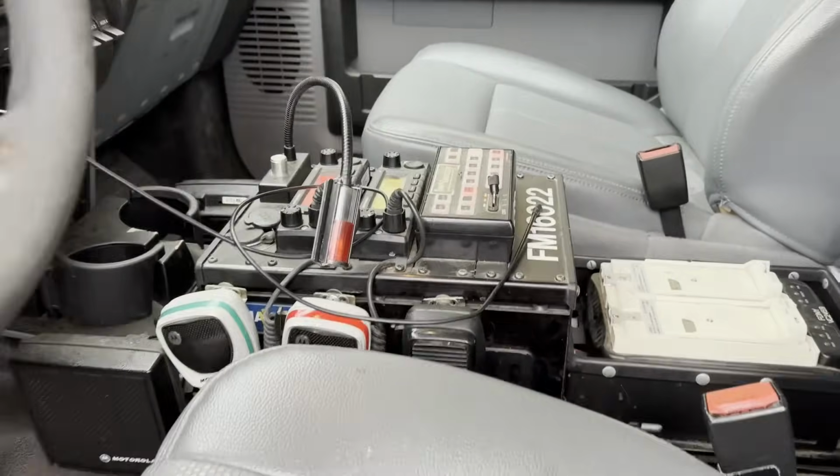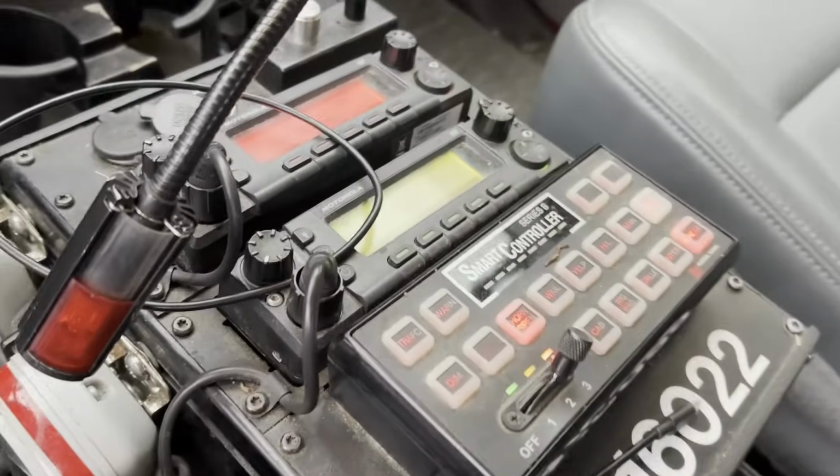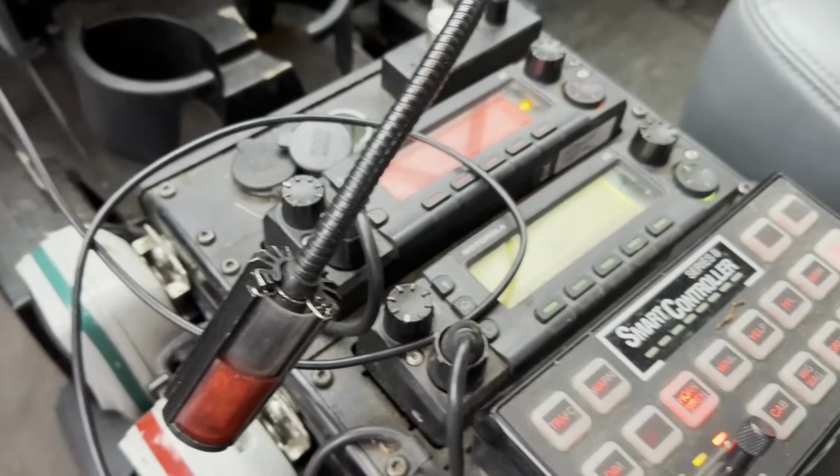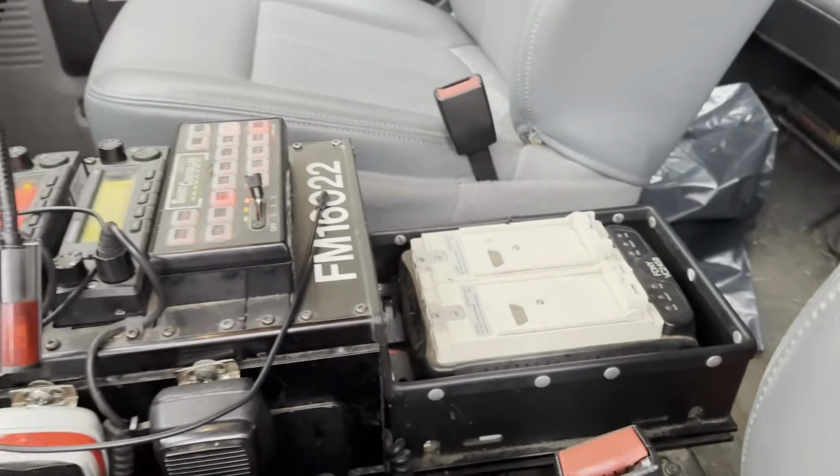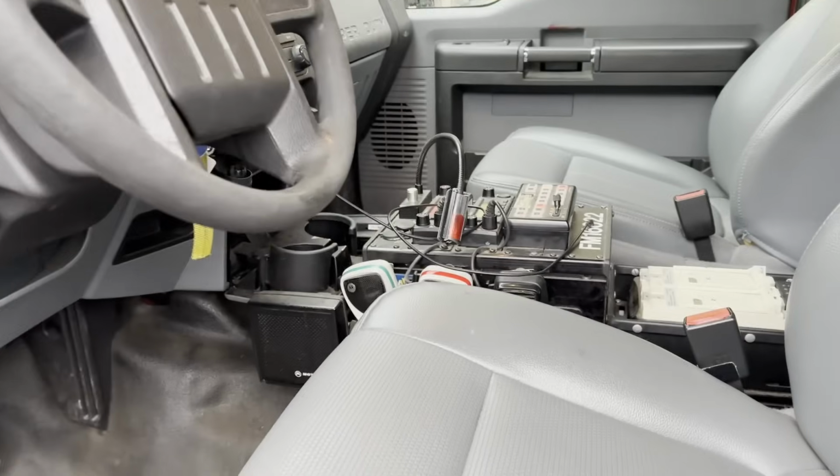Here's a look inside the cab. It's got 2 radios and lights and sirens. This truck is usually staffed with 2 firefighters. This truck is a 2016 Ford F-250.